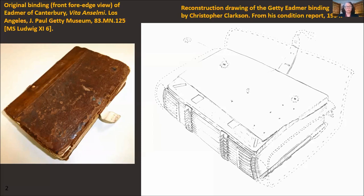His condition report, which included another one of his beautiful reconstruction drawings of its original appearance, which I show you here, was prepared on that occasion. Chris's report served as the starting point of my essay for the JPC volume, and I dedicate it to him.